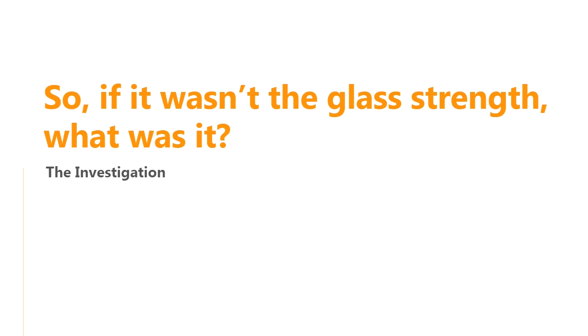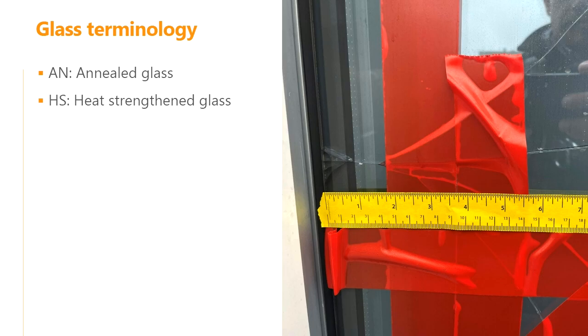Before we dive into the specifics of glass breakage, we're going to talk a little bit about terminology to make sure we're all on the same page here. Different types of glass. Annealed glass is your most basic kind of float glass. It comes off the float line and cools at a normal rate.